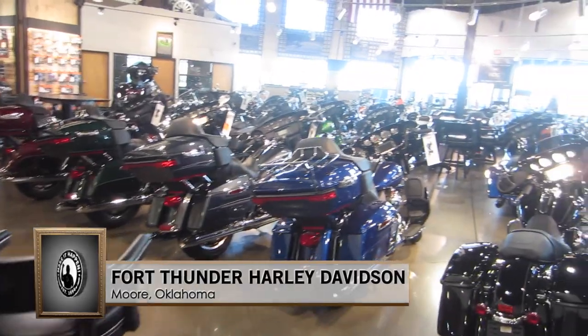So we found ourselves in another Harley. We're driving by, we see Harley-Davidson, and we want to get the poker chips that the guys have been collecting from all over the world. And we walk up to the door and it says closed. But LJ then bumps into him and asks him if we can get a couple chips, and he says, of course. We're at Fort Thunder Harley-Davidson.